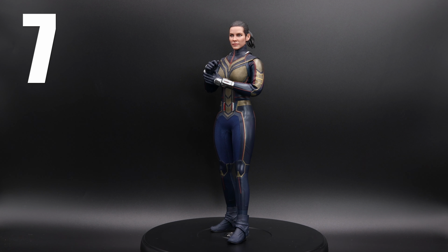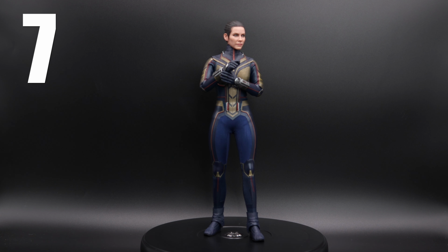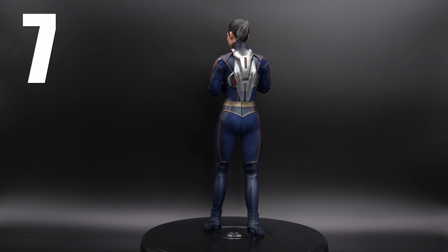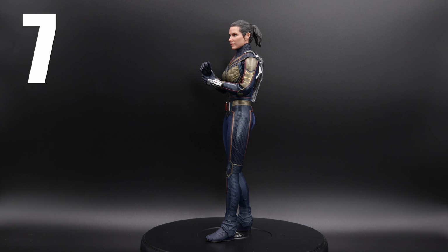Now, one thing I like about this figure is the fact that we have the retractable wings and of course the full length wings, and I really like that feature. Now, I don't know if it's gonna fit on my display because I don't have much space. Anyhow, this is definitely one of the top figures in my collection.